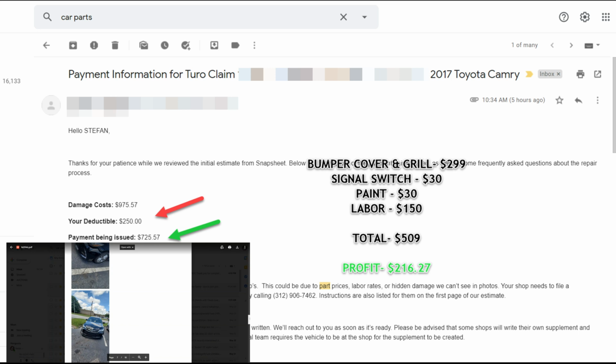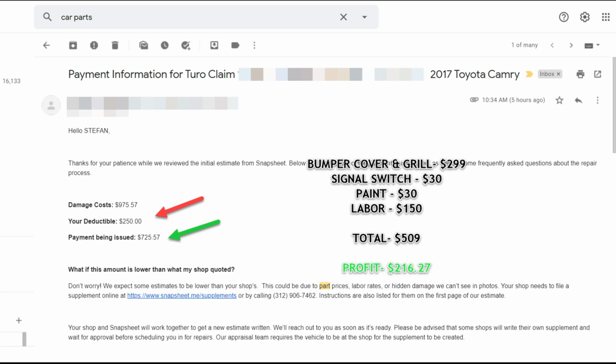Now I went ahead and broke down my cost over here. The grill, bumper cover, signal switch, paint, and labor. Now the only thing, the signal switch, something happened with the delivery or the logistics got messed up, so I had to order a second one and wait for that one to come in the mail. So my total expenses on this vehicle, $509. I did have $216 excess left over.